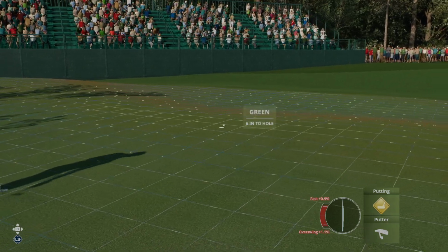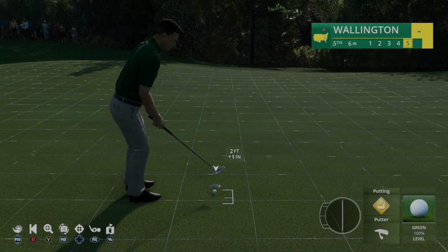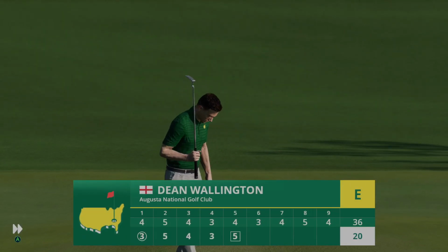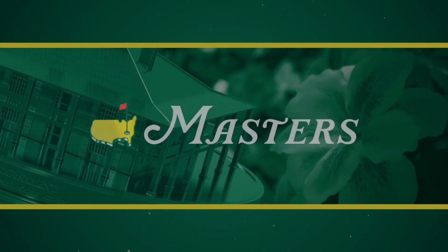Oh, what a putt right there. The speed was spot on. Just a fraction offline, or that would have gone down. Okay, that one brushed in for bogey here at the 5th, and that's going to move him back down to even par.